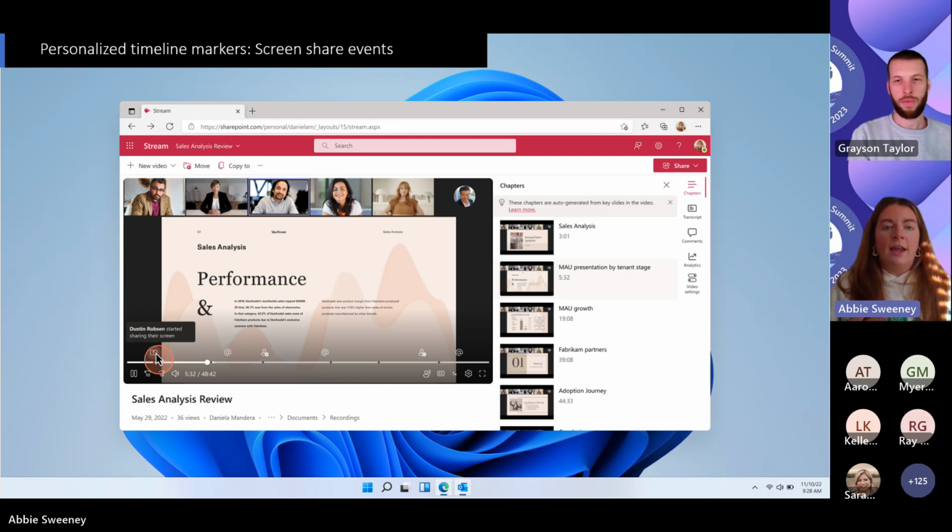So let's say I attended a meeting and I was kind of multitasking. Not that I ever do that, but say I'm multitasking and I remembered that there was something important that Grayson shared when he shared his screen. I can go ahead and see, okay, where did Grayson share his screen? Click on that and it will automatically jump me forward to that point. So it's pretty nice to have that option to jump here and there rather than having to watch the whole thing or scrub through to see where it is.